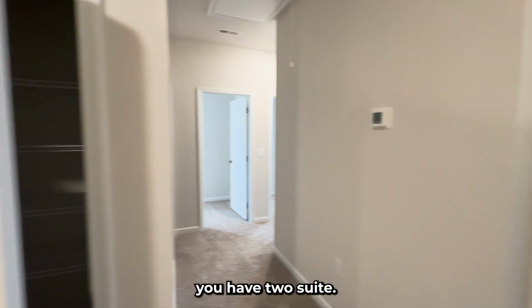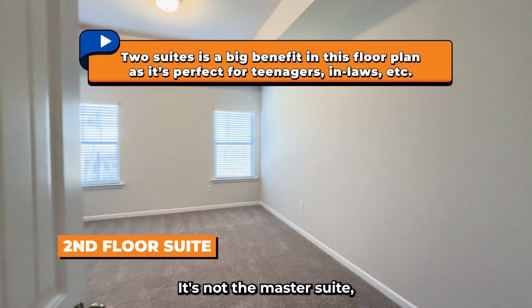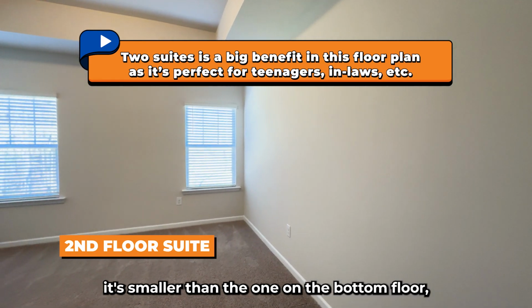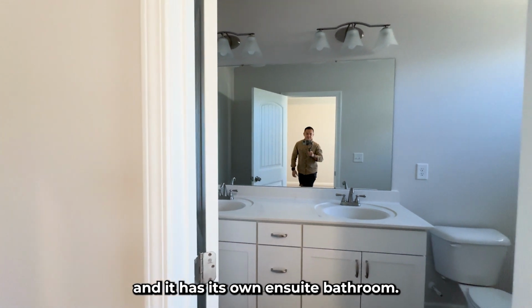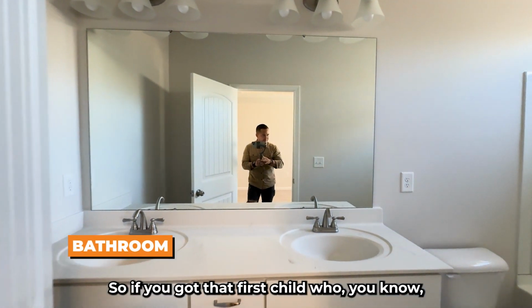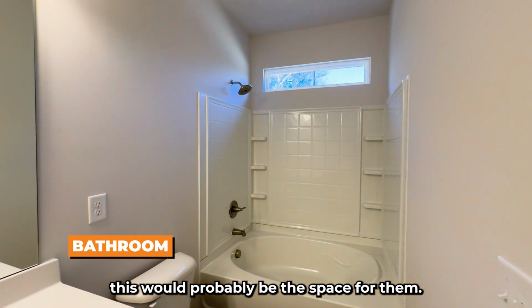The cool thing about this one is you have two suites. This is another sort of suite. It's not the master suite. It's smaller than the one on the bottom floor, but it does have a walk-in closet. It's got a tray ceiling and it has its own ensuite bathroom. So if you've got that first child who is entitled to get the first pick of the rooms, this would probably be the space for them.